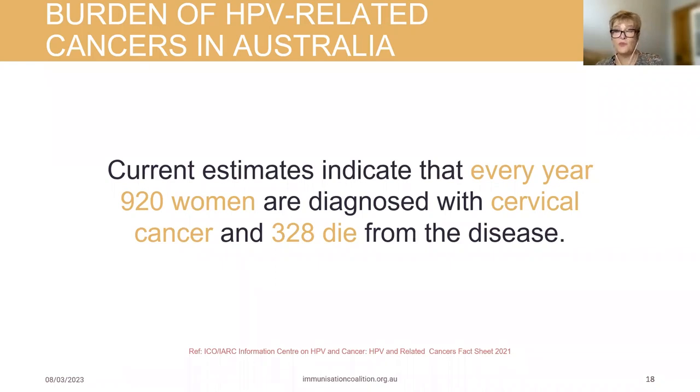So Australia has one of the lowest rates of cervical cancer mortality, which is very, very good to see. But of the 328 women that died, there were way too many deaths. So according to Cancer Australia in 2021, it's estimated that a female has a 1 in 663 risk of dying from cervical cancer by the age of 85.